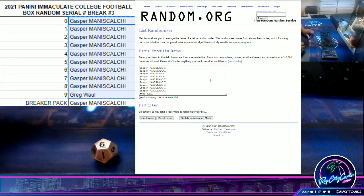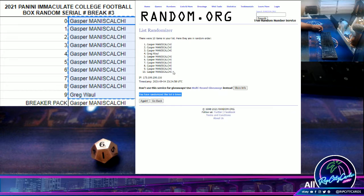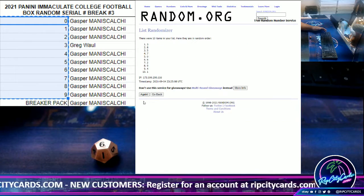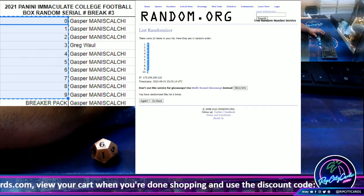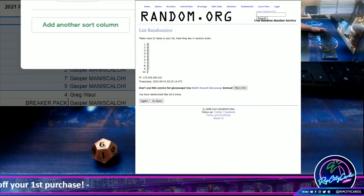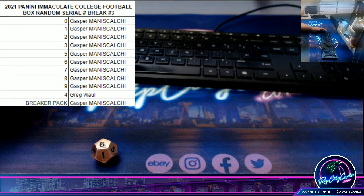We're going to go 6 times this time. Gasper, Greg, good luck, guys. Money shot. 6. All right. Copy the numbers, paste them, and here we go. Money shot. Boom, 6. So copy, paste. Let's sort this by names, and then let's sort this by numbers. Do a little formatting. And there we have it. Blow it up so you can see a little bit better.